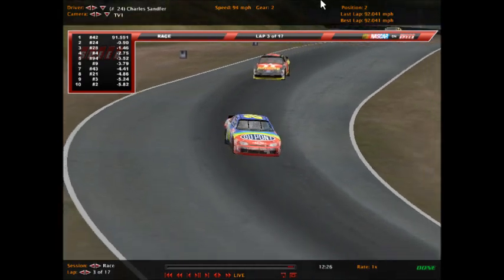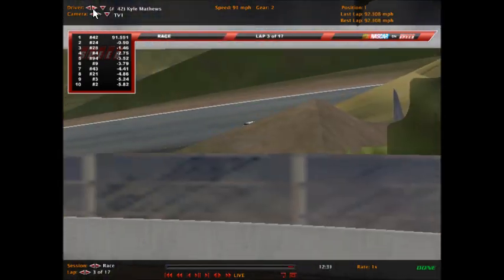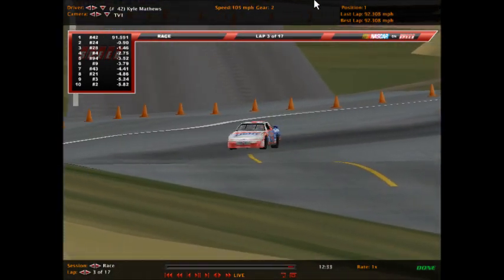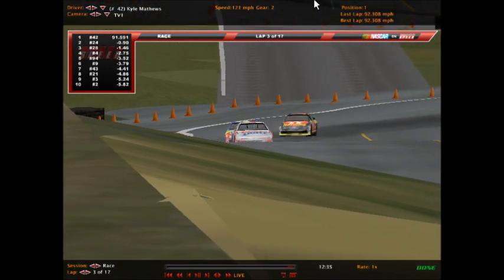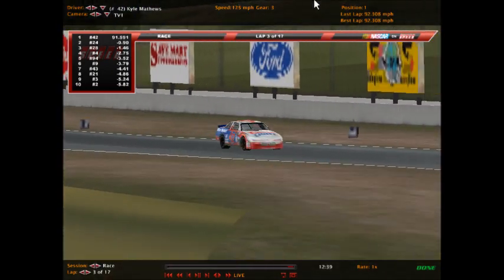And of course, a course like this here at Sonoma, as twisty and turny as it is, is very hard on engines, brakes, and transmissions. Especially on transmissions, because they do shift a lot on this course here at Sonoma.